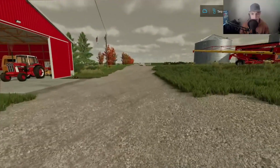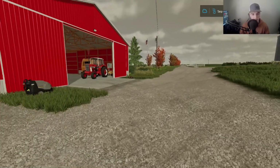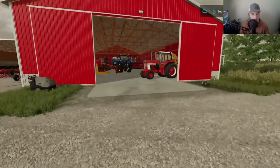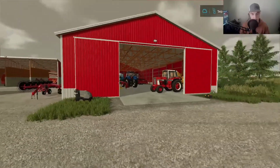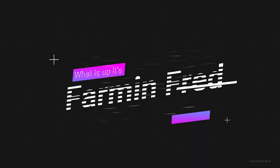I got a day of haymaking ahead of me, so I got to get the tedder. Well, the tedder's hooked up to the 1586. Then we're gonna rake with the T7. And then we're going to probably bale with the T7. So let's make some hay. Let's get it.